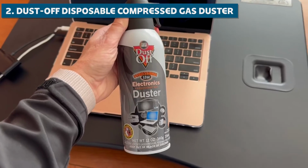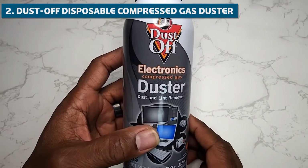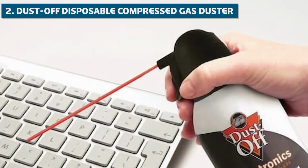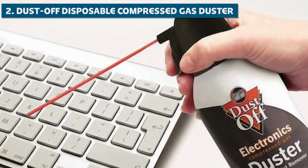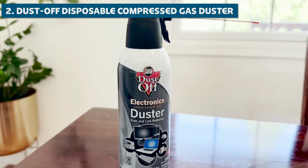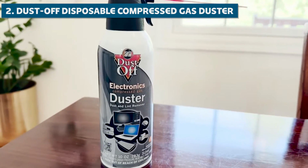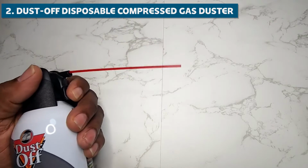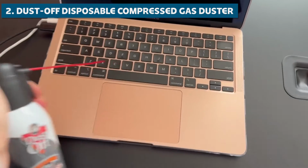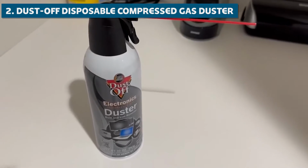The Dustoff disposable compressed gas duster comes in at number 2 for delivering unmatched air power in a convenient, disposable package. This popular Dustoff duster uses compressed difluoroethane gas to create an exceptionally strong and focused airstream. The jet blast easily dislodges dust, dirt, pet hair, and other debris caught in the tightest spaces. The long, thin straw nozzle included with each can provides pinpoint accuracy. You can zero in on hard-to-access areas like between narrowly spaced computer components or intricate electronic connections.